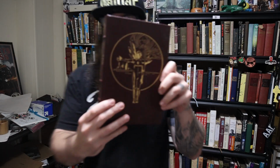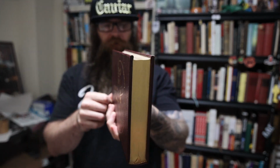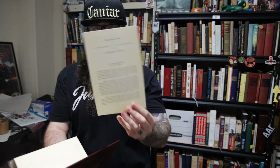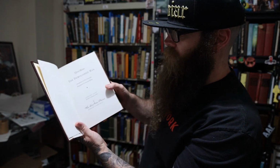Now here we go. This is an Easton Press leather-bound book in very, very good shape. Sold comps around $45. Might be able to get more out of this book because it does have some extra things in here. Collector's note. It's got a receipt in here where the guy that bought it maybe came from an auction house. They paid $34 for this. This book is called The Demolished Man by Alfred Bester.